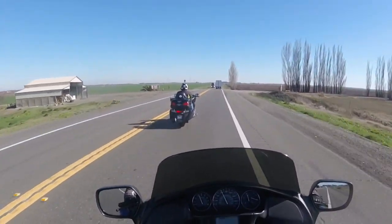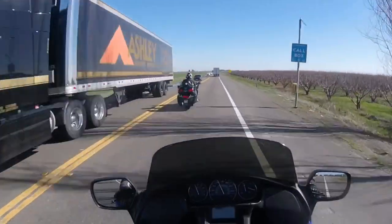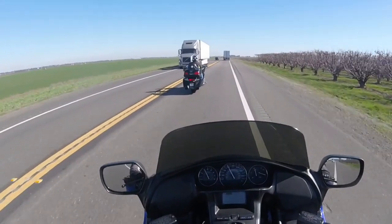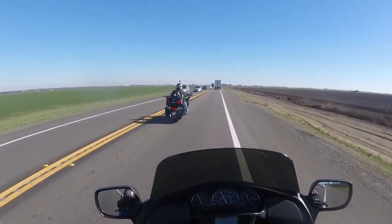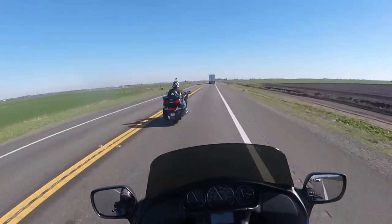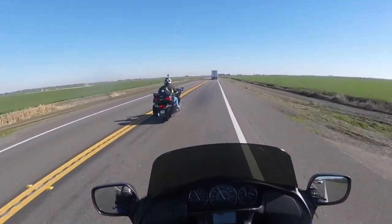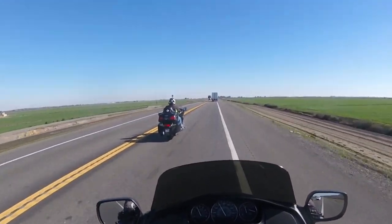And since we're on this two-lane highway, we're going to cover that. For the purpose of this video, the tracks are right, left, and center, or one, two, and three. Right now, I am riding in the number one track, and Kate is riding in the number three track. So what is the best lane position to ride, especially if you're riding by yourself on a highway like this? Now obviously things change when you're on the freeway.